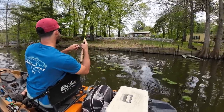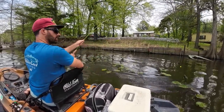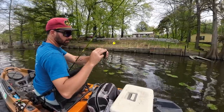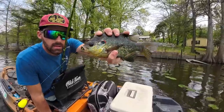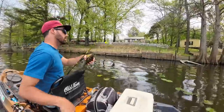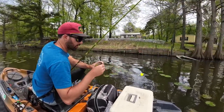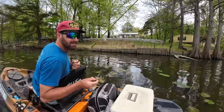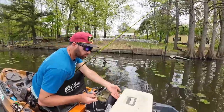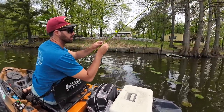Oh goodness. That's a big one. That's what you're looking for, that's a donkey. Oh my gosh. Look at that thing. Thing's bigger than my hand. The biggest ones are right up on the bank. How many times am I gonna say right on the bank in this video? I need to slow down. Look at that thing. Big old red ear. I put my jig up in the grass on that one.